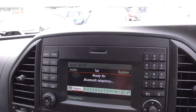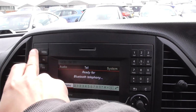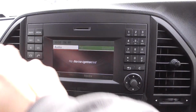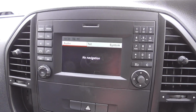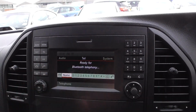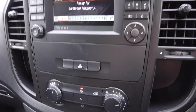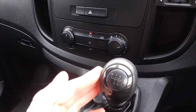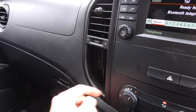Then coming through we've got our Bluetooth phone, we've got our FM radio there, full multimedia, satellite navigation capability, so all you need to do is insert the SD card. But the whole system is very nice and easy to use. We've got climate control there as well, 6-speed manual transmission, AUX and USB.